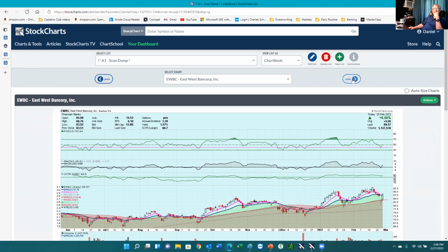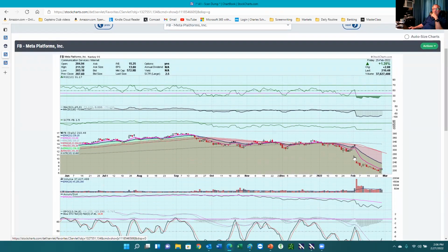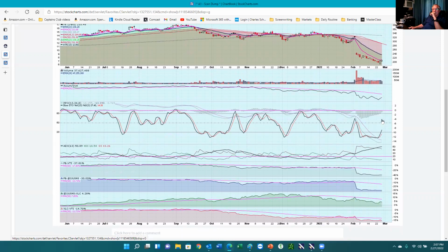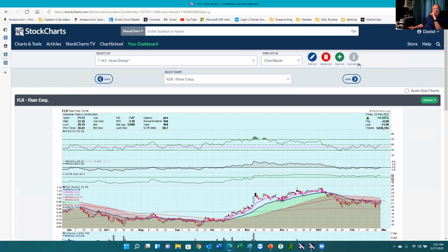Here's East West Bank. Here's Facebook. So look at how much Facebook has sold off. Yeah. And this one does show you right up here. See the green? You can just barely see it going above 30. Interesting. You see that? Yep. This is the accumulation distribution line. It's not back above the moving average, but it's starting to move higher. Yeah. All of the other indicators right down here are bottoming and moving higher. So this one's a good candidate. Interesting. Here's Fluor.